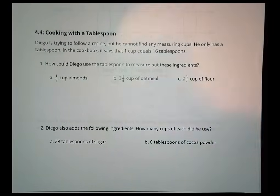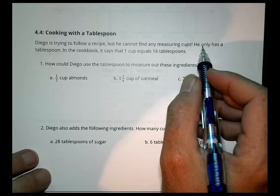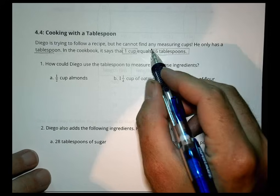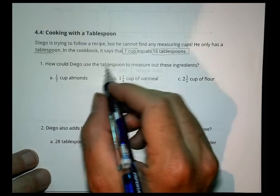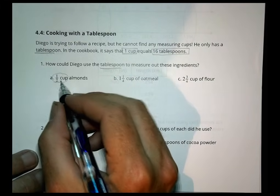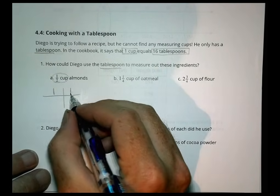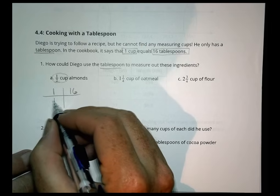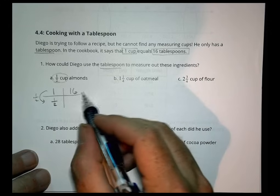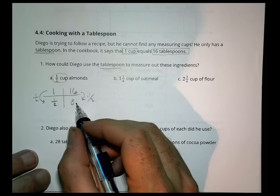Cooking with a tablespoon. It says Diego's trying to follow a recipe, but he cannot find any measuring cups. He only has a tablespoon. In the cookbook it says that 1 cup equals 16 tablespoons. Okay, so how can he use a tablespoon to measure out the ingredients? Well, he has a half of a cup. So what do we know? We know that 1 cup is the same as 16 tablespoons. We know that he has half of a cup. To go from 1 to a half is multiplied by a half. So half of 16 is what? It's going to be 8 tablespoons.